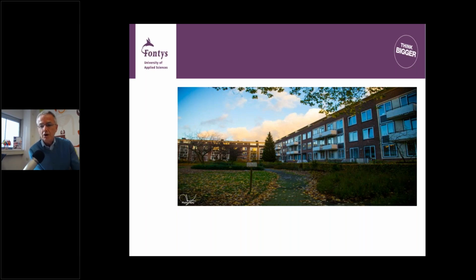Here you have an image of possible student accommodations. So with 3 or 4 students, you live in an apartment block, you have your own study, sleeping room, and you share living room, kitchen, bathroom, etc. Keep in mind, when you make your application for being a mechanical engineering student, also make your application for accommodation. As I mentioned, on our Facebook page, you can find much more information about accommodation, more photos of possible apartment blocks we can offer to you.